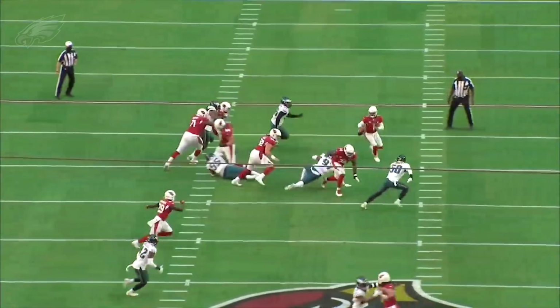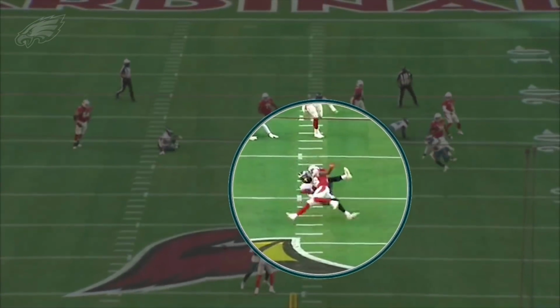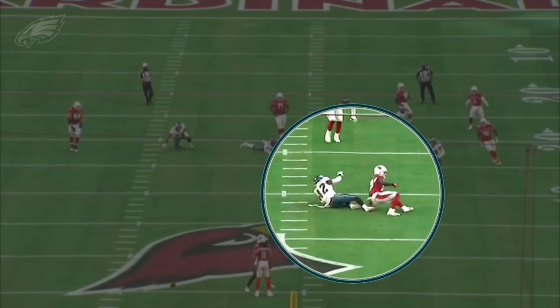Love seeing that from Wallace, who did a lot of man-to-man work during his days at Clemson, whether it was against receivers, tight ends, or running backs. Nice job, Wallace, there on that play.